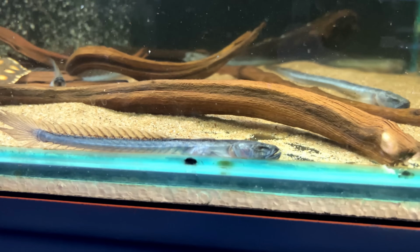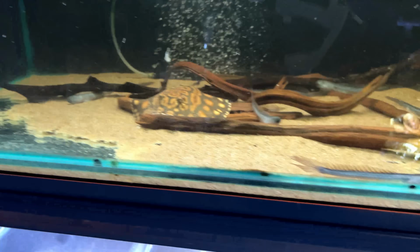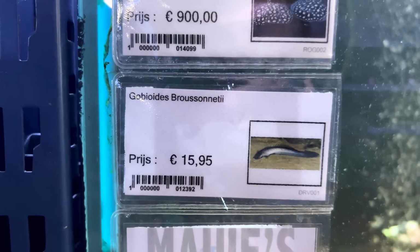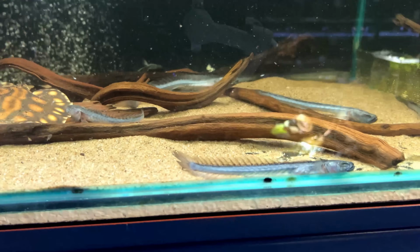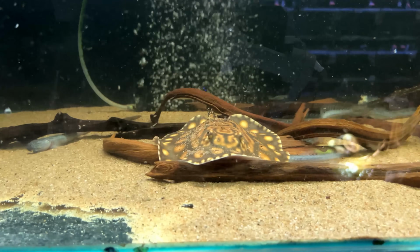Look at these guys over here. This is literally like the ugliest fish I've ever seen. This is Hobioides brusonetti. Okay, sure. Why would you want to keep these in an aquarium? Yeah, if it's a different kind of hobby, I guess.